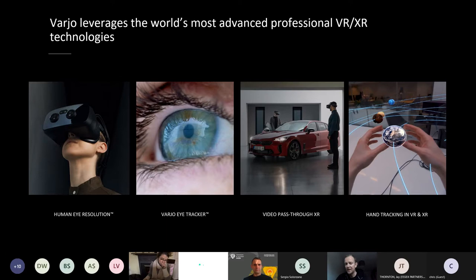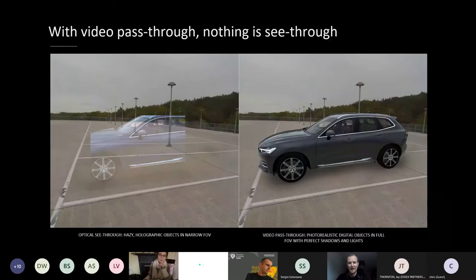We're the world's only company who create true video pass-through mixed reality in human eye resolution. And as I know you've seen some excellent presentations from the likes of Shafi earlier, I'll also explain what the difference is between Varjo and something like HoloLens in a second. And we also feature integrated hand tracking technology. So that allows you to interact with virtual objects in the real world using your real hands. And we can show you a little bit about that in a minute.